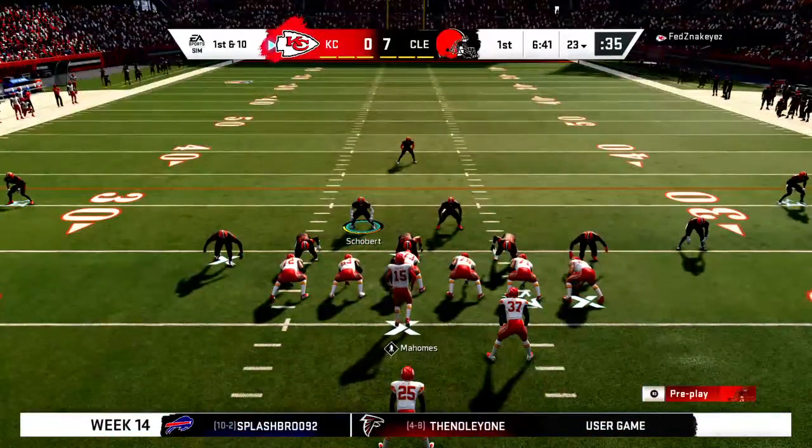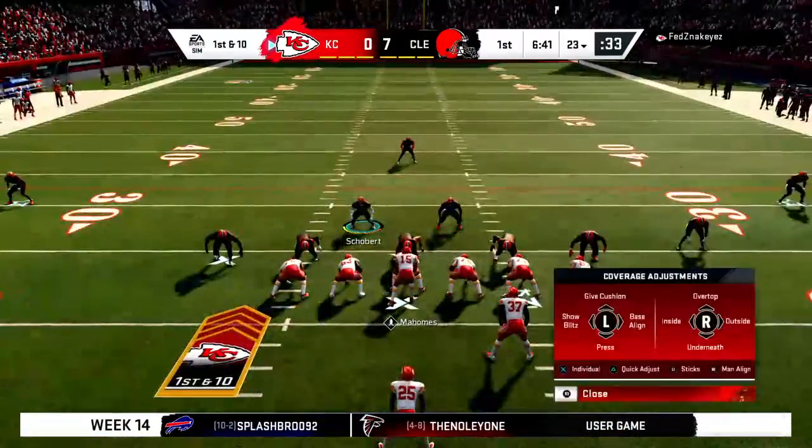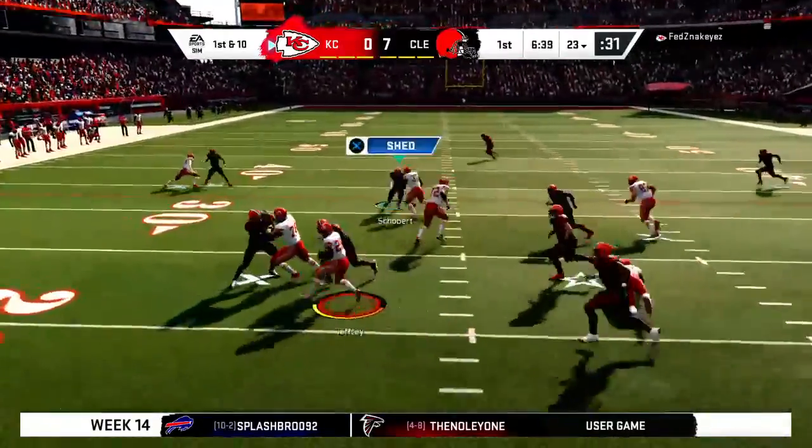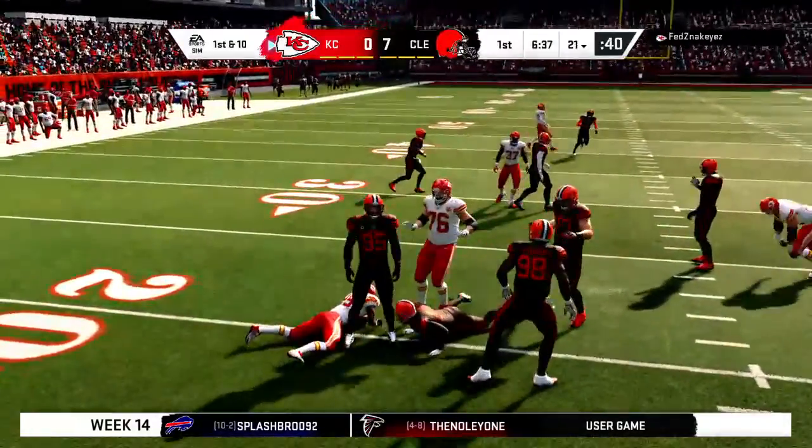The Chiefs offense about set to begin this drive. Not the start that they were hoping for. The interception on the first play of the game. It leads to 6 points the other way. How do you rebound from here?